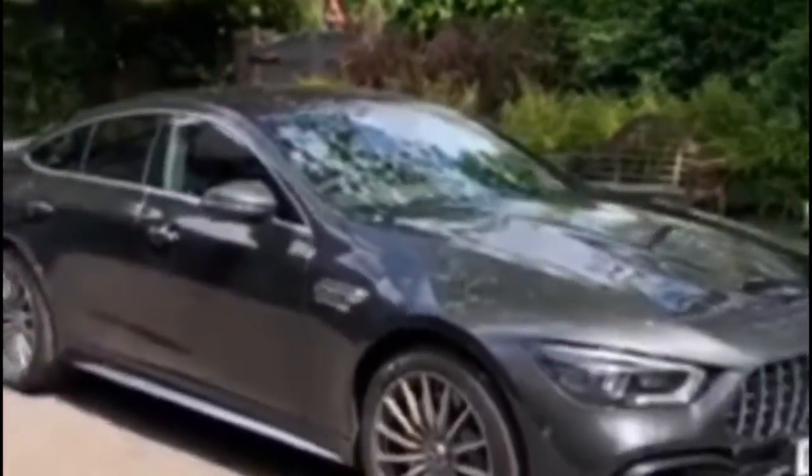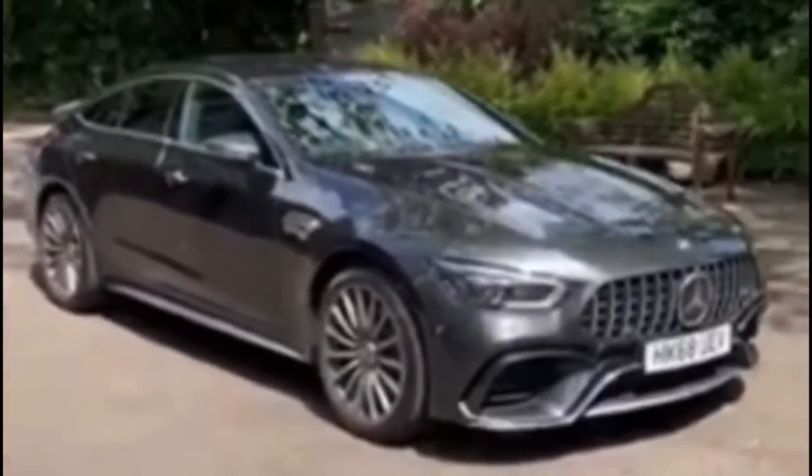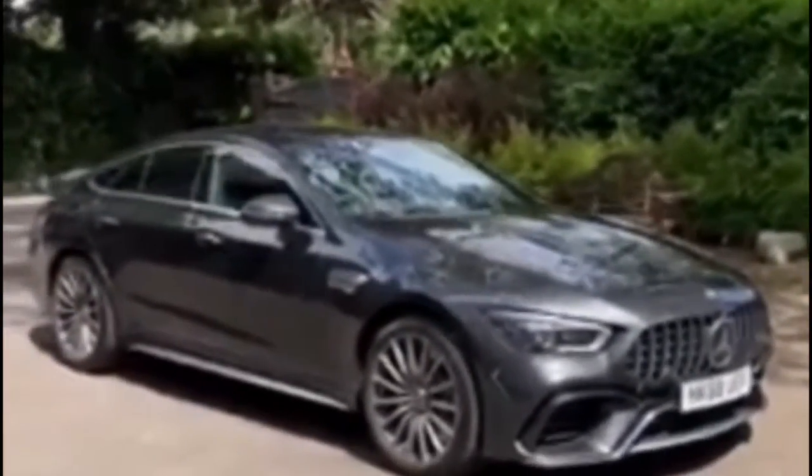63S AMG GT 4-door. It is basically a supercar with 5 seats, 635 brake horsepower. Same look and design as the AMG GT 2-door. Extremely wide, extremely aggressive, and this is basically the simplest spec that you could get on a GT 63.